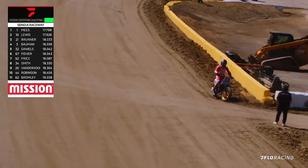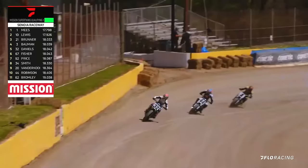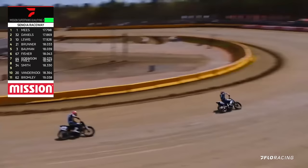That's not how you want to get your day started. Go up to this big group of riders coming off of turn number four. Dallas Daniels leading the charge. Johnny Lewis up there second quick on the Royal Enfield powered by Moto Anatomy on the 30-32. Dallas Daniels goes by him. Johnny Lewis on the 10.